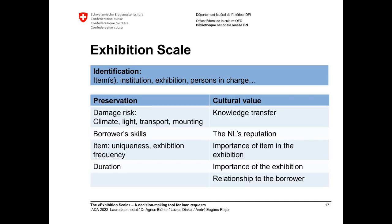The result can lead to the approval, adaptation, or rejection of the loan request. The scale is based on various factors. We compare the sensitivity of the items with their cultural value. The conservator fills in the part with the preservation factors: damage risks, transport, light exposure, climate, exhibition condition, uniqueness of the item, exhibition frequency of the item, etc.